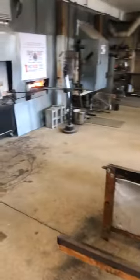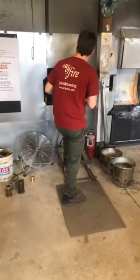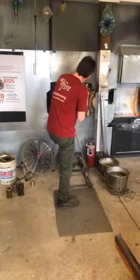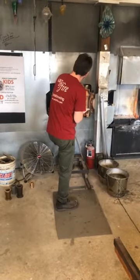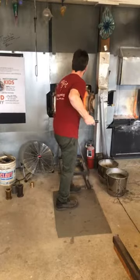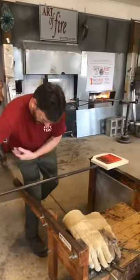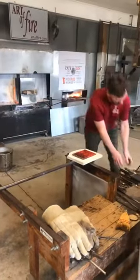Yeah, the plate that he has the Murini on is ceramic. It's kiln shelf, and he has it coated with what's called a kiln wash. And that keeps or helps keep the glass from sticking to the plate. The glass will stick to the plate if you overheat it too much, so that's why he's very careful about timing his heats.